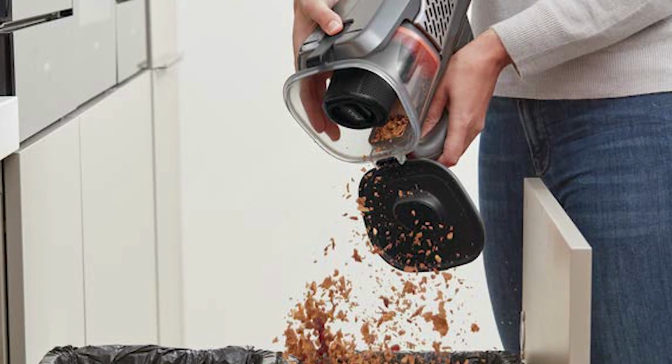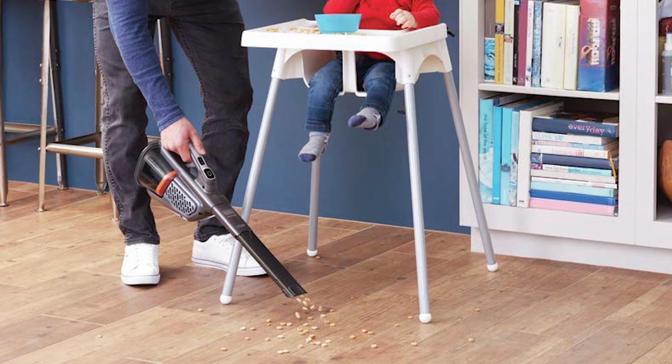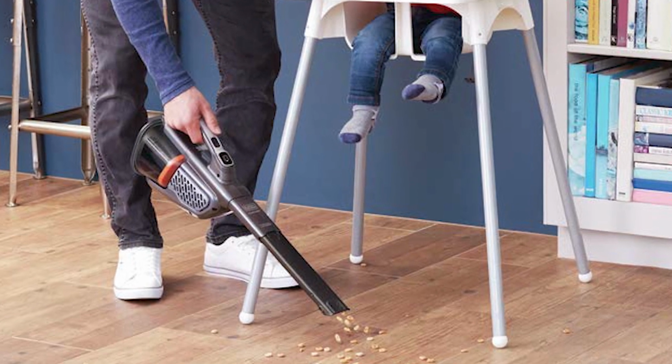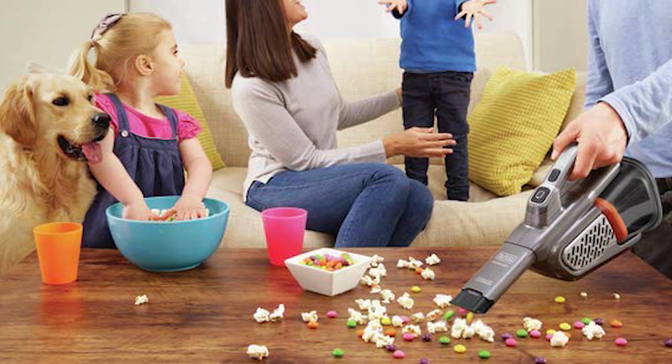The versatility of 2 speeds, including a power boost mode, provides an instant surge of power when needed, ensuring even tough messes are handled quickly. From crumbs to pet hair, the Advanced Clean Plus is built to handle it all while reducing the need for frequent emptying. It's a powerful yet easy-to-use solution for keeping any space spotless.